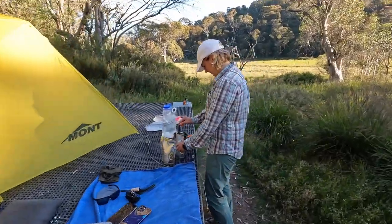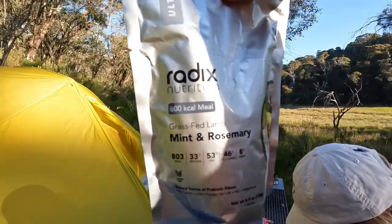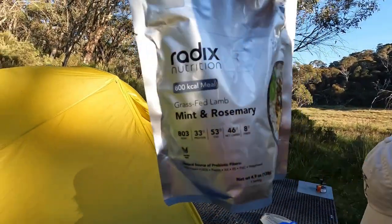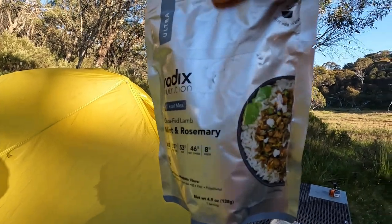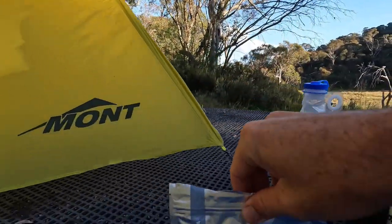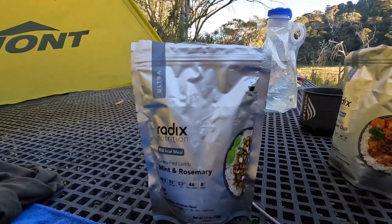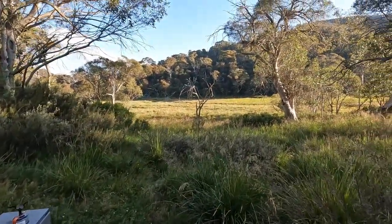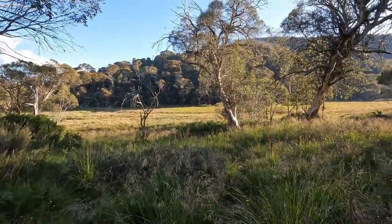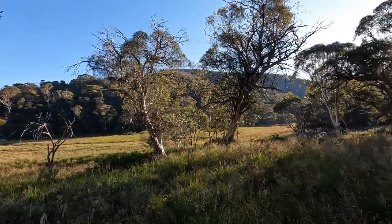It's dinner in a packet. How cool is this? So, filled this up with a bit of water. And it's mint and rosemary, grass-fed lamb. And once it's absorbed, you tear it off here and it becomes a bowl. And that's our view tonight. How cool is that? Out over this meadow. That's the mountain we're climbing up to the top of tomorrow morning.